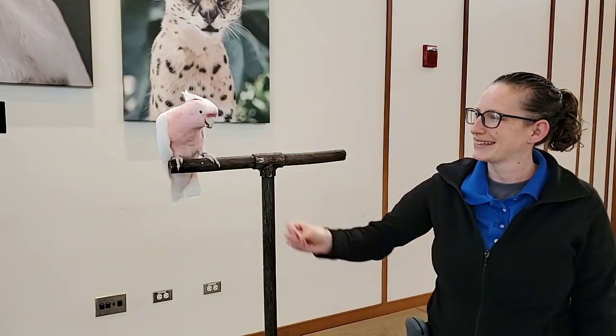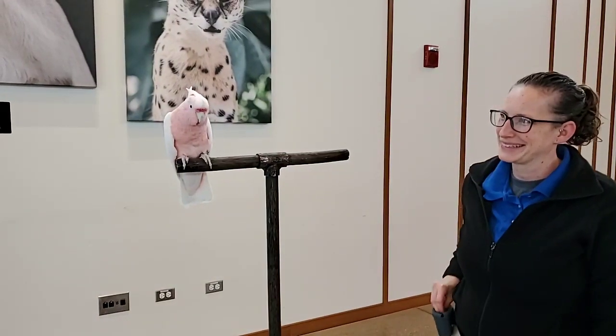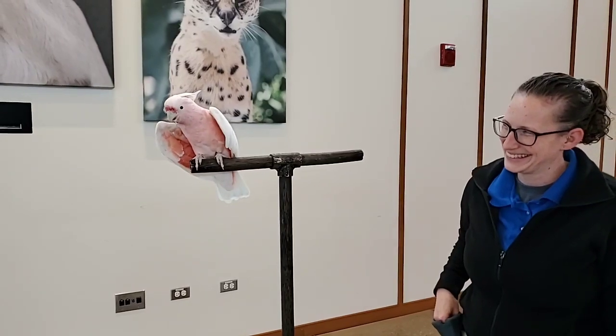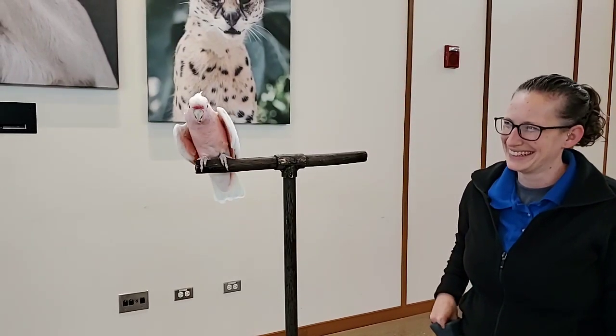As I mentioned, Jasper is a major Mitchell's cockatoo. They're a really impressive parrot from Australia. Do you like it when I talk about you like that?